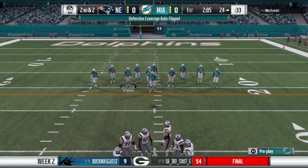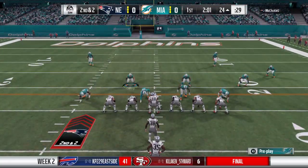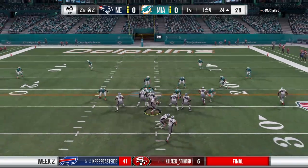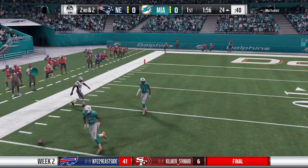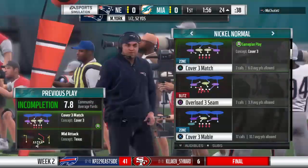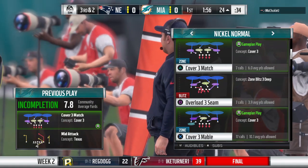And some options here for the offense on 2nd and 2. They'll set up to throw. And that one was nearly picked. Not sure he was accounting for the free safety. That brings up 3rd down.